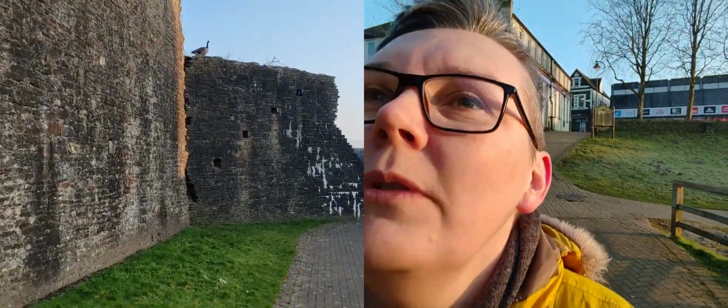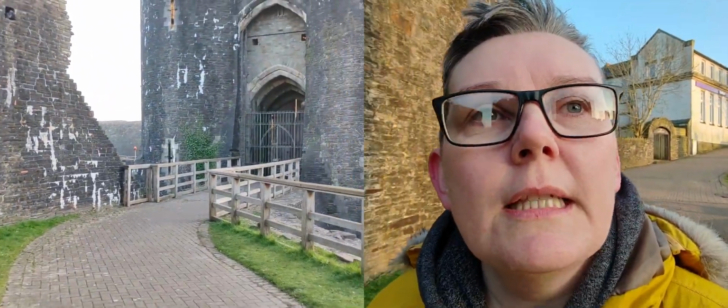Hello, what are you doing up there? I wonder if his nest is close by. So see, you can come over to this bit. You can see one of the gatehouses, which are pretty impressive, although that door looks a bit drafty.